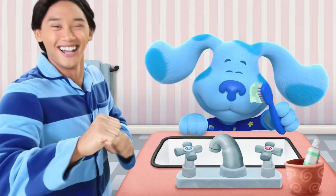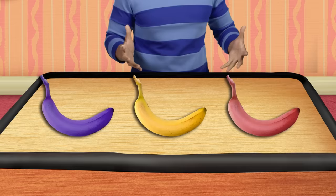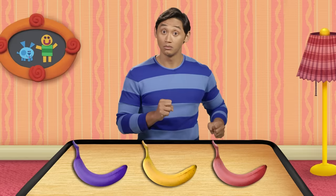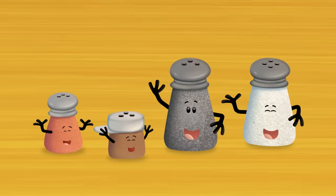All right! Teeth brushed. I'm looking for the color yellow. Which of these is the color yellow? You're right! Carrots, bananas, and celery too. We love to eat healthy snacks.